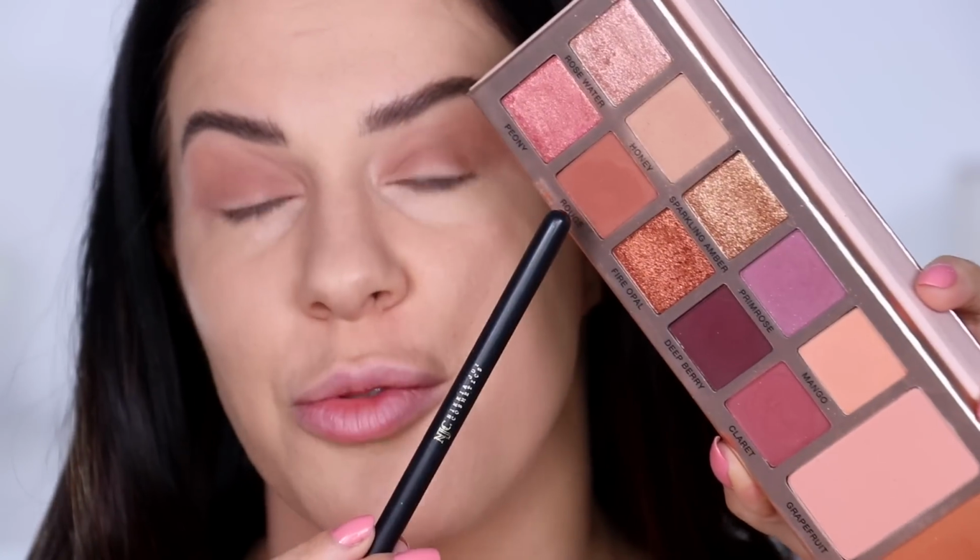And then I'm going to take Rouge, this medium matte brown. It's like a warm brown. It's kind of got like an orangey undertone to it. I'm going to use that through the crease next, just to deepen it down a little further.